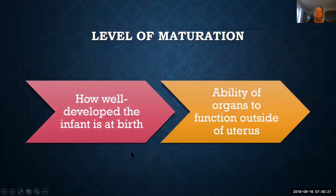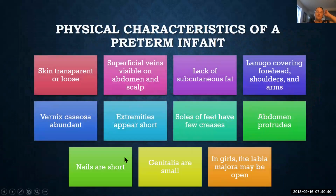We're also looking at how well developed the baby is at birth. We will see that babies that are born prematurely have everything that they need to function, but those systems sometimes don't work as well. So we will have to help take care of some of those things for them. For instance, one of the things that we have to work with our premature babies is being able to maintain their temperature. They don't have the ability. They don't have the fat. They have a lack of subcutaneous fat.